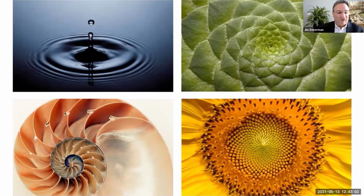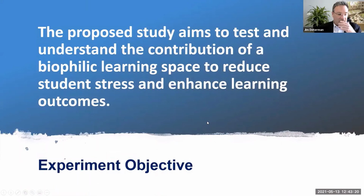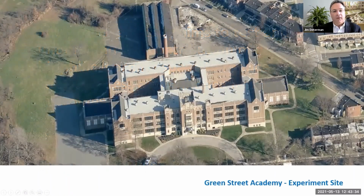Now, for those of you that are mostly Learning Spaces Collaboratory deals with higher education, fear not. This is about biology and human biology. And if it works in middle school, it's going to work for every human on this planet, no matter what level of education we're talking about. So this was the goal of the study, to test and understand the contribution of biophilic learning space to reduce student stress and enhance learning outcomes. Two things. Try to be very specific in our research.